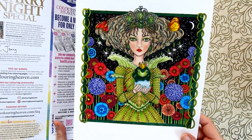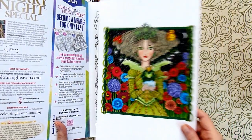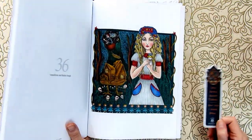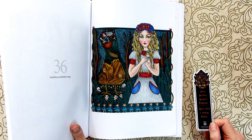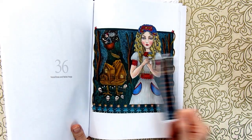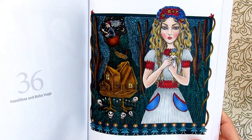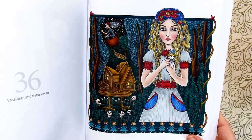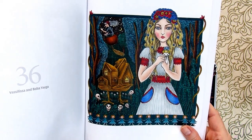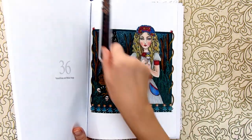Here again markers and pencils, and I like the colors here. Another one was this one, Baba Yaga and Vasilisa, and it was the prompt broom. You can see Baba Yaga is using broom as navigation tool, I believe. I like how it turned out as well. It looks like night.